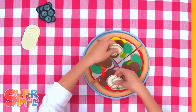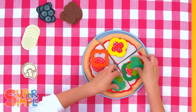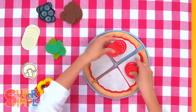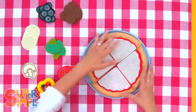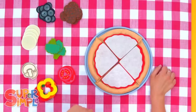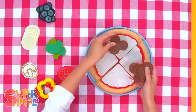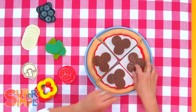Maybe Toby likes mushrooms and pepperoni. What do you think Toby likes? Guess we'll have to figure it out. Of course, he's gonna like tomato sauce and cheese. I think that's a given. What else do you think Toby would like on his pizza? I think Toby would probably like pepperoni. What do you think? Yeah? All right, let's put some pepperoni on Toby's pizza. I think I remember Toby saying that he really likes pepperoni.